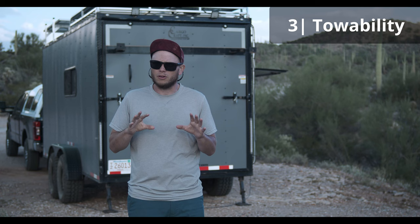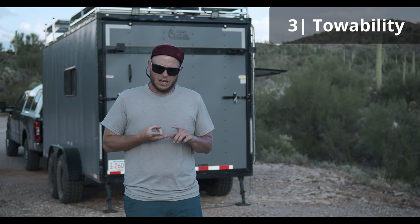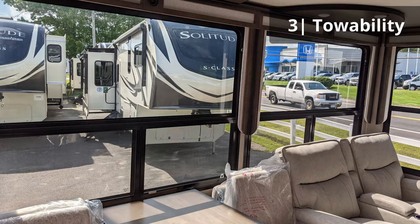You need to be comfortable with what you're towing, because that leads to confidence, which you need when you're towing a big rig down the road. And you need to understand what type of camping you're doing. So if you're just going to an RV park, you can go with whatever your truck can tow. You're not limited by the size or the length or the width or the height.